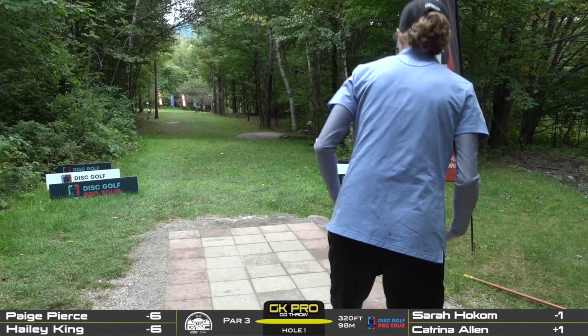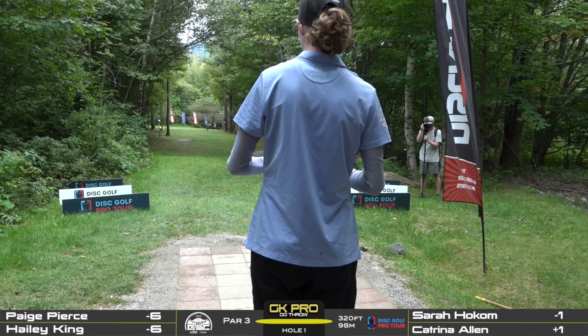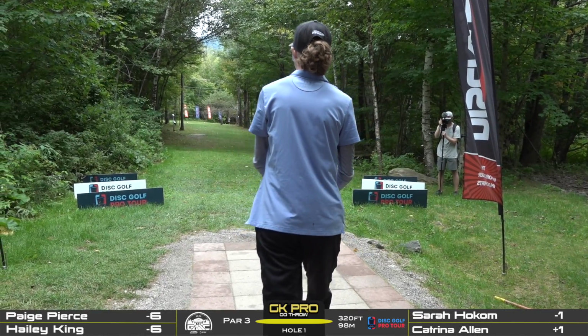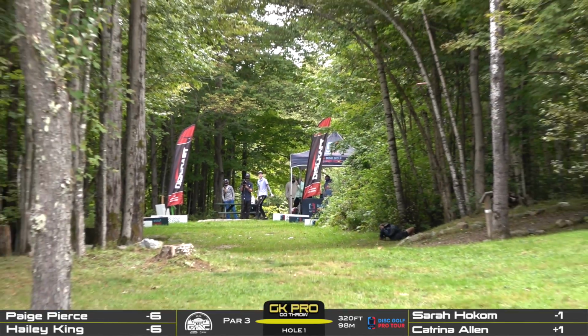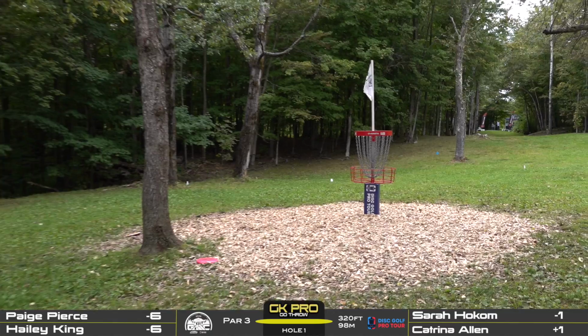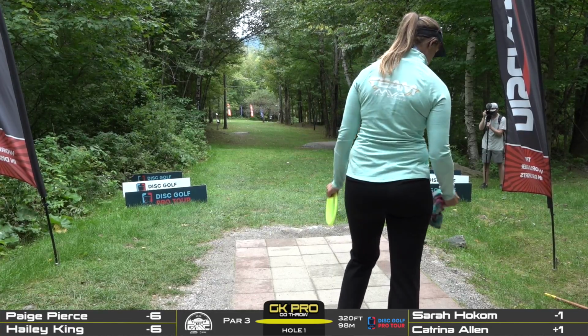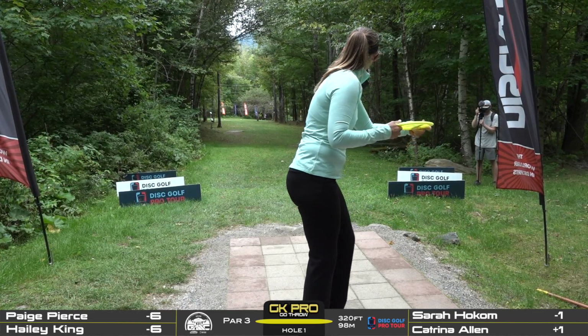All right, Hailey, indecisive on this one still. Backhand or forehand. She opts for the sidearm with her Onyx. I think this is a good call for her. She's got a really beautiful sidearm. Yeah. Great speed into the mulch. Good correction from round 1. She found herself about 40 feet left, so.